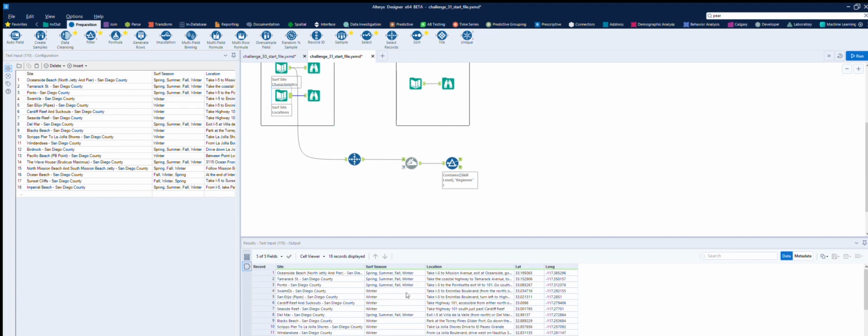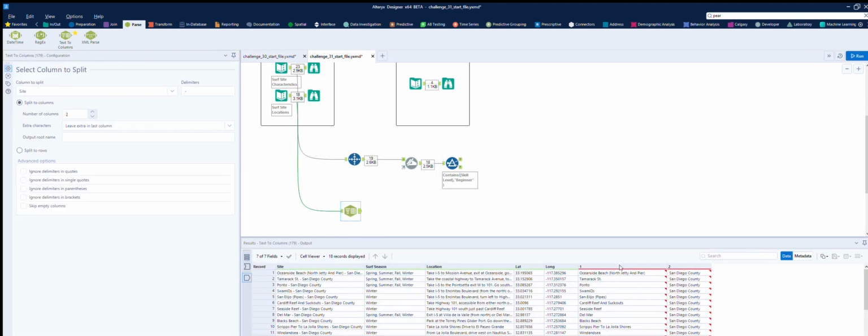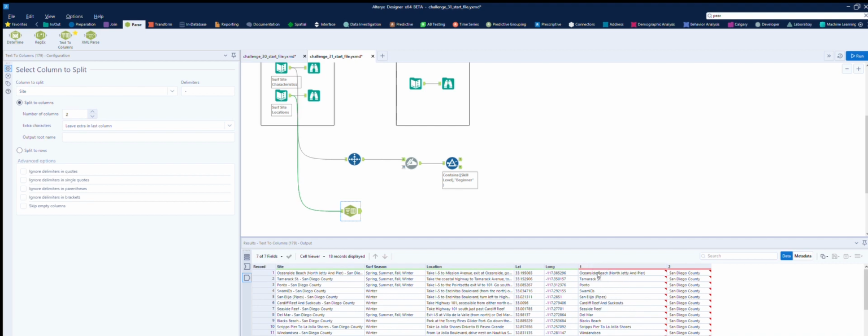Now this contains the season, so spring, summer, autumn and winter, and then the site is in a different format. It's got a dash San Diego County. So what we can do is split it based on that. If we go to Parse and Text to Columns, we can split the site, and then we would use that dash. We need 2 columns. Let's run that and see what happens. Okay, so now we have the different sites, beaches, listed in fields called 1 and 2. Although it says it's got trailing spaces, because if you look over here, there is a space before the dash. Now, this has got a funny character in it, but let's just see if that's an issue.